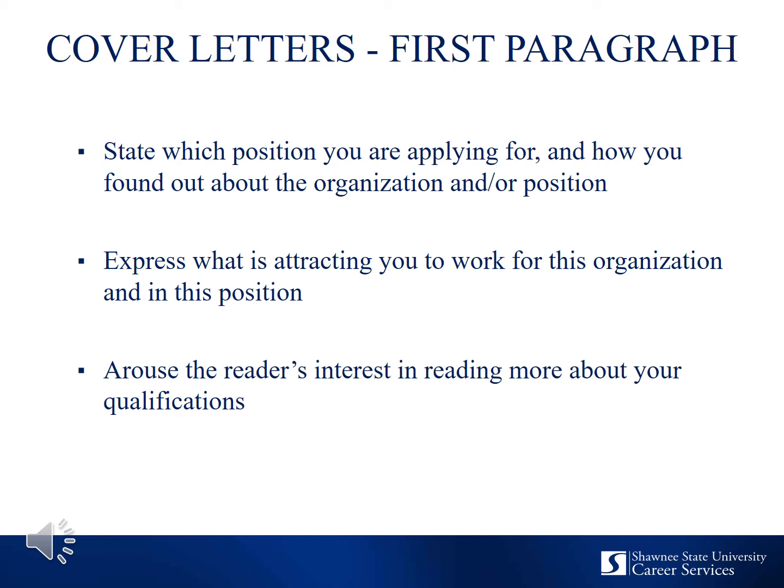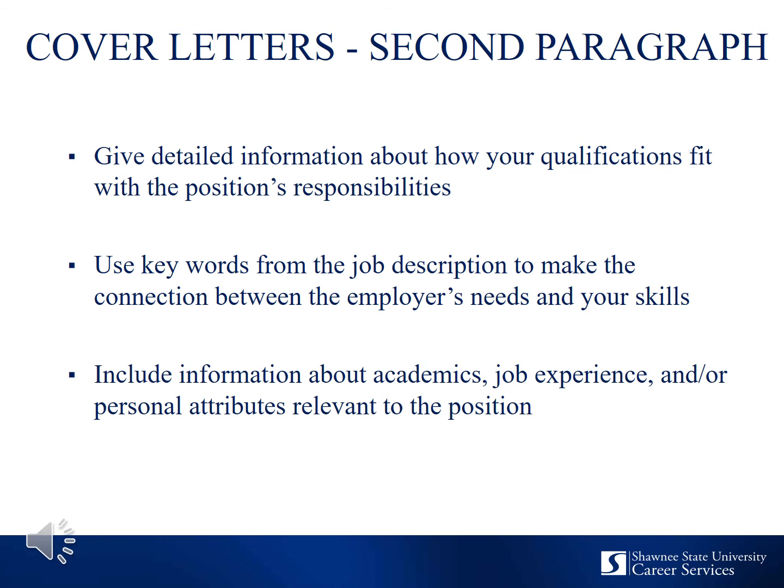And then you're going to express what is attracting you to that job and that organization. You're also going to talk about some of the qualifications. You're going to arouse the reader's interest in reading more about your qualifications. Your second paragraph is going to be the bulk of your cover letter. It's going to be a lot lengthier than your first and third paragraphs.